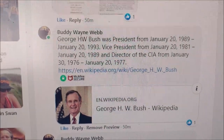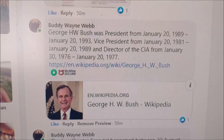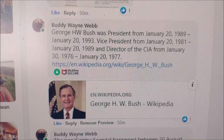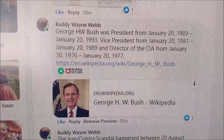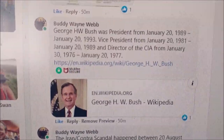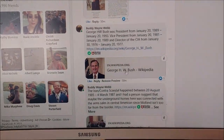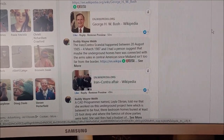George H.W. Bush was president from January 89 to 93, vice president from 81 to 89. Okay, so he was vice president in the 80s and director of the CIA from January 76 to January 77. And we could click on that and get the history on Wikipedia for George H.W. Bush, the dad, okay, from Midland.